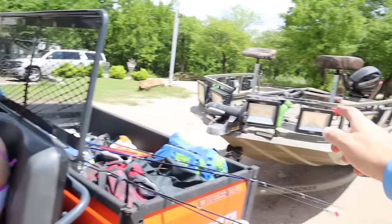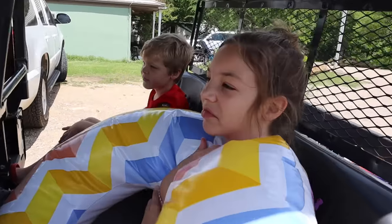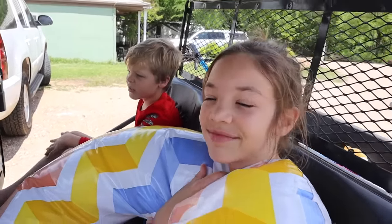You think this Kubota can put our boat in the water? Yeah. Think so? We're gonna find out, huh?